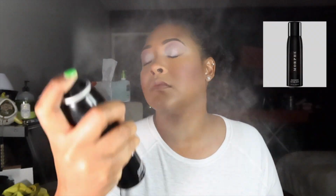So then I'm gonna go in with my setting spray. This is the Morphe continuous setting spray. I absolutely love the way this smells. And because I don't like to be too powdery, it sets everything down and it's wonderful. I like to set my face and then do highlight. I feel like it comes out better.